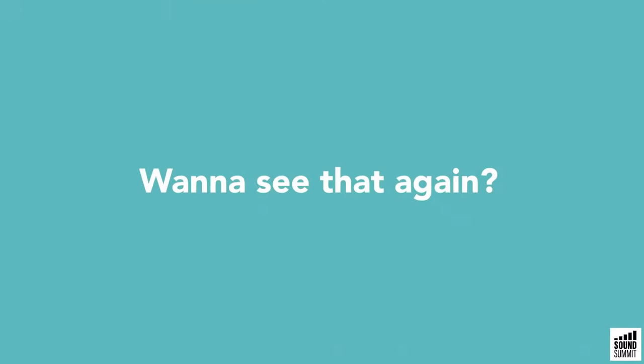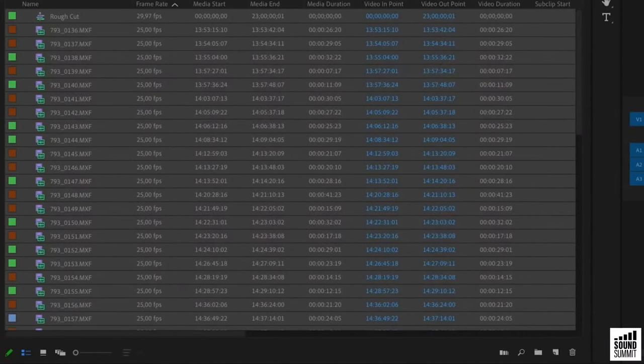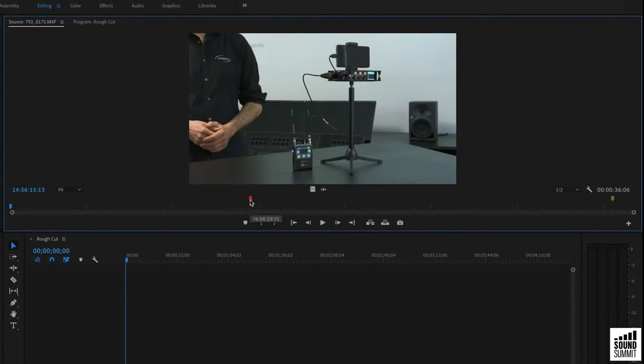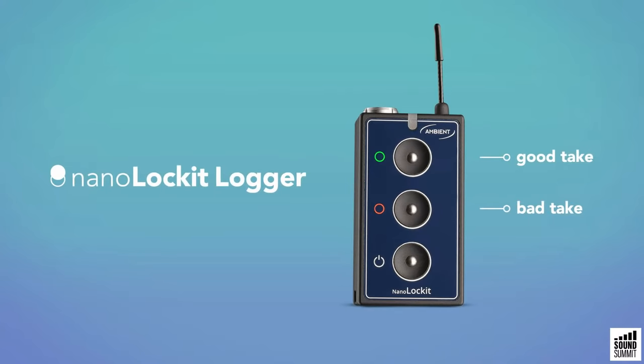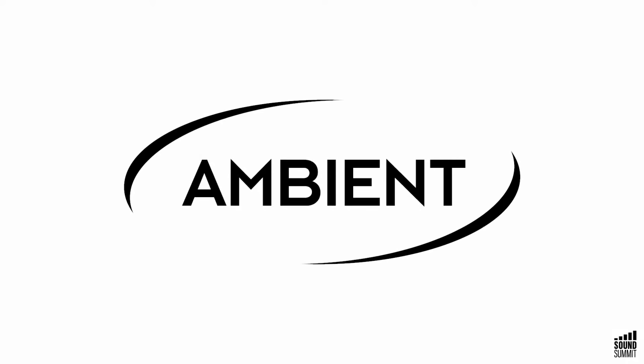Wanna see that again? With this, I can immediately sort by good and bad clips and see the markers from set right in my timeline. And now, ask Klaus anything about the new live logging function of the NanoLockit.